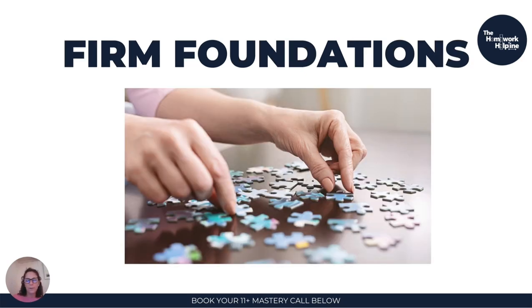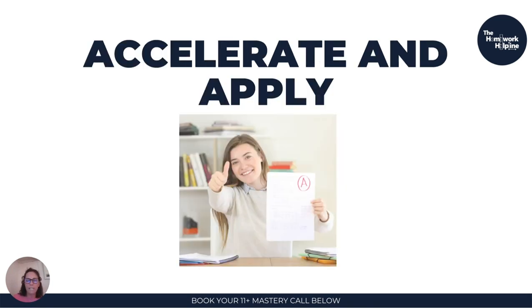You then have to build the firm foundations and make sure that some of their learning from earlier years is absolutely rock solid, which means revisiting and revising some of those topics before we can accelerate and apply our knowledge and start to practice those exams in the right lane, at the right speed, at the right time for success in those exams.